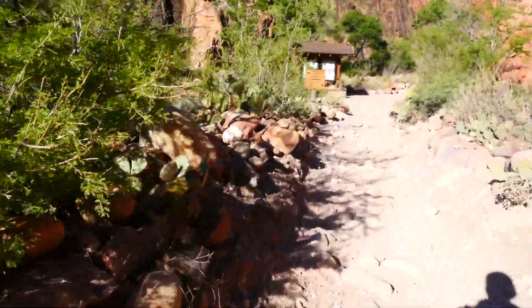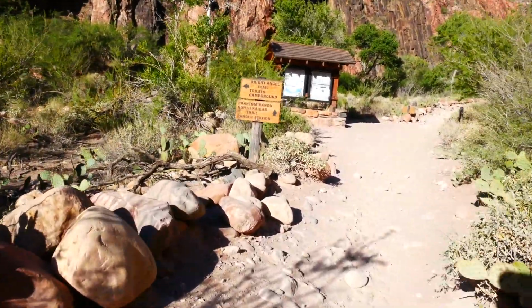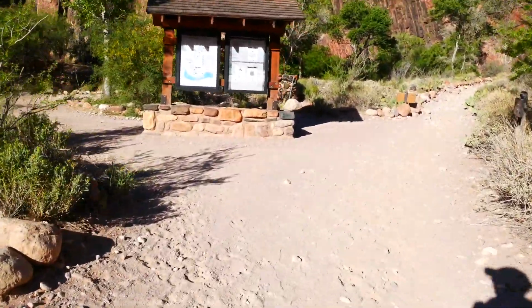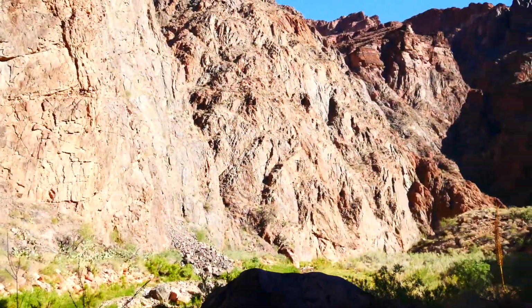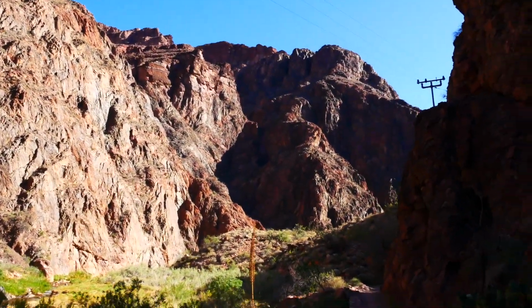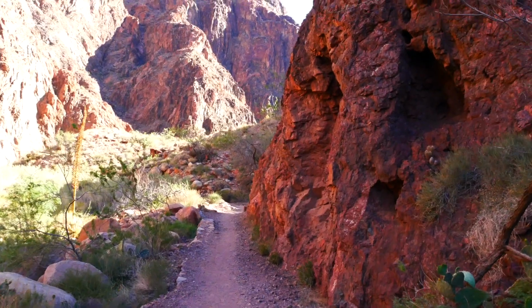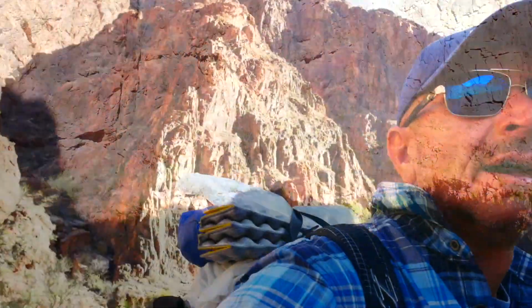Just coming into Phantom. Here's the trail that breaks off to go to Bright Angel, which is tomorrow. Alright, just headed up the North Kaibab. Phantom's pretty quiet. Very quiet down there. For some reason I thought they served breakfast, but it must not. I was there at 7:30 and nothing going on, so I figured keep going. I would have got breakfast, I guess, if they were serving it.